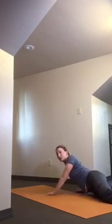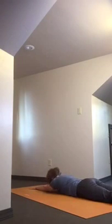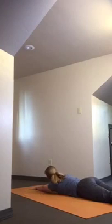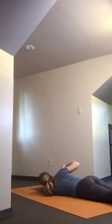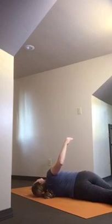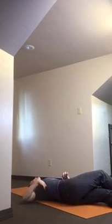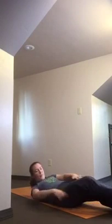Okay? Then we go back the other direction. Okay. Lift the head, drop the head, arm out. This time the shoulder pushes back. Head, shoulder, middle back. Control the descent to the hip.